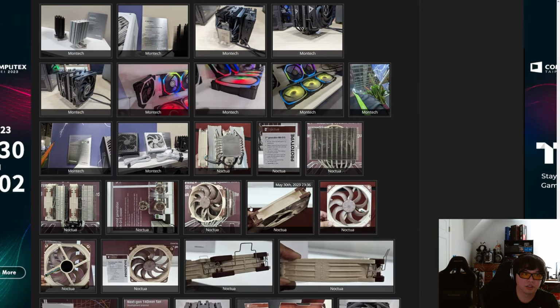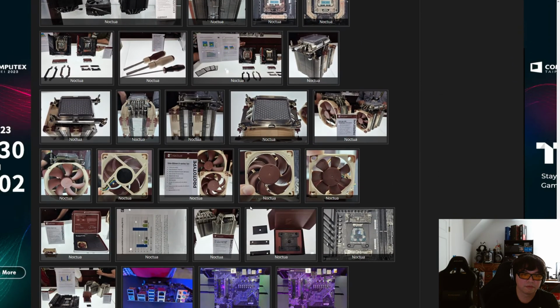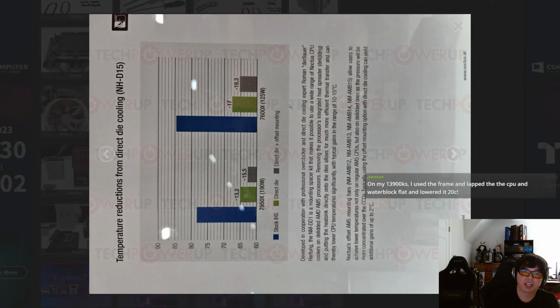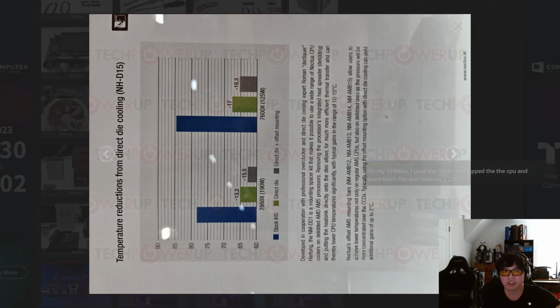Because see on... where was that picture? Right here. Yeah, see, they're doing about 19 degrees with direct die plus offset mount. Oh, but you didn't do offset mounting. But yeah, this is the AMD result, so the Intel one might be a little bit different. The Intel one in general just runs very, very hot, very, very quickly because it uses so much power under load. So that's the reason why.